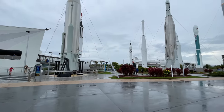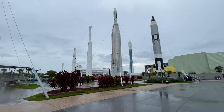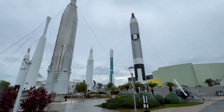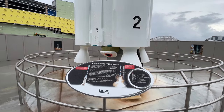All right, so we purchased our annual passes online. Just went inside, took our pictures, got the hard passes, all in less than 10 minutes. You got new stuff being built in the background, but over here, Rocket Garden. And we have a new rocket since the last time that we were here. And here it is, the Delta II rocket.